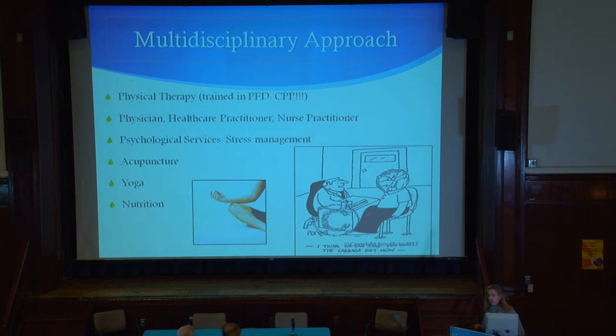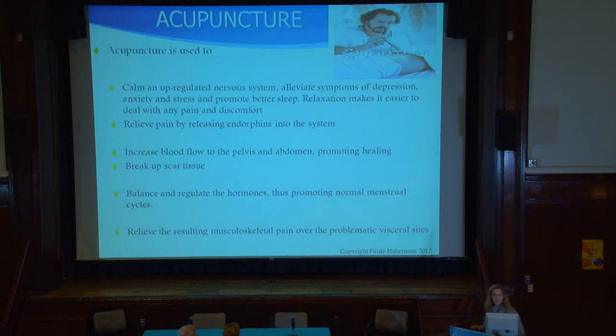I recommend all my patients, even if they're seeing a psychologist, they may need to see someone in addition or who has different training. For instance, the cognitive behavioral therapy that was mentioned before, it is so essential to address all components. Acupuncture can be helpful, yoga, nutrition. So acupuncture, I basically interviewed a couple people for this because this is not my area of expertise.